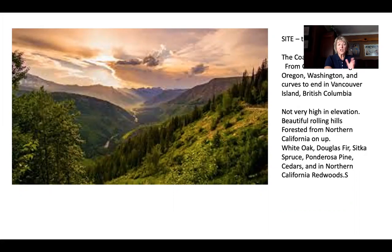Okay, and then the taller mountains more towards the eastern portion of the states are the Cascades. And the Cascade Range is very tall. In fact, it's volcanic mountains.